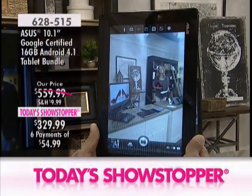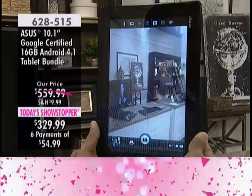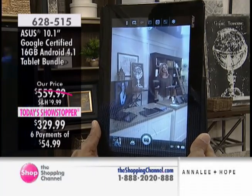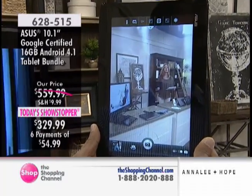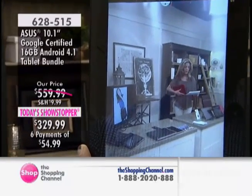Everywhere, anywhere convenience. And this is our Asus 10.1-inch Google Android 4.1 tablet bundle. So you've got everything included that you need. The value on this is $559.99. We're offering it at $329.99, so it's the lowest price 10.1 Google certified tablet that we've ever offered.